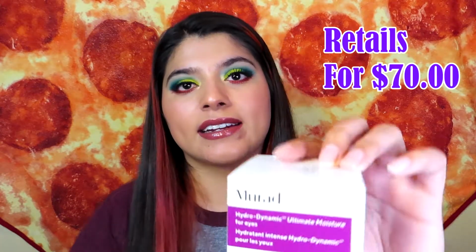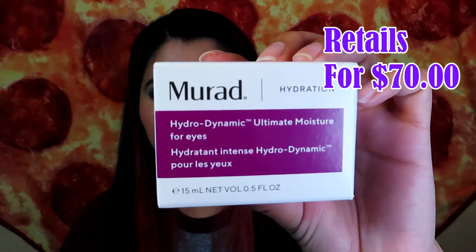Okay, so the next product that I have here is the Murad Hydration Hydrodynamic Ultimate Moisture for Eyes, and it's this one right here. I believe this is the item that I chose when they gave us an option to choose a product. I chose this over a hair curling wand, and something else. I forgot what the other thing was. But I chose this because it was for the eyes, and I feel like I need more moisture around my eyes, so that's why I chose this product.